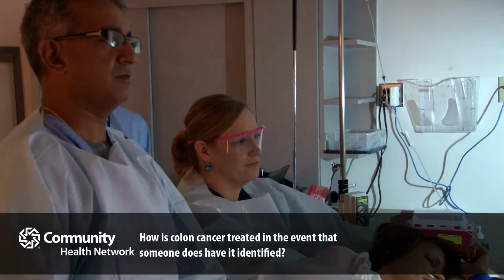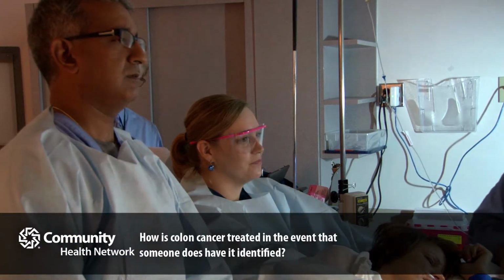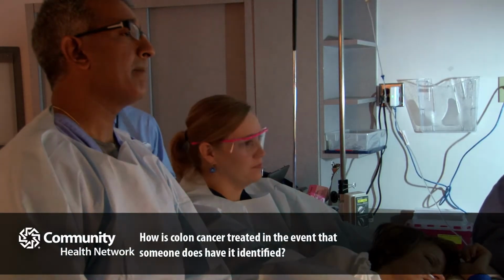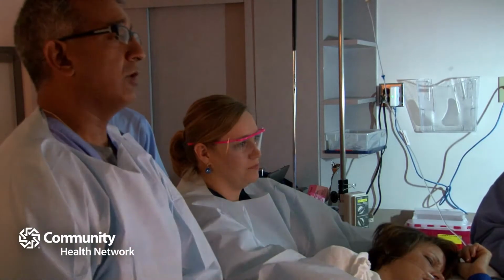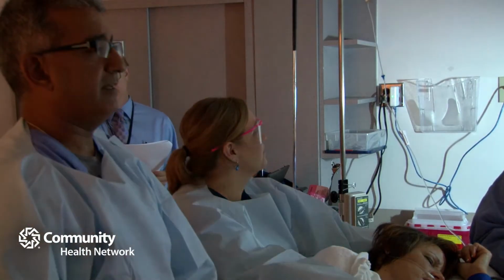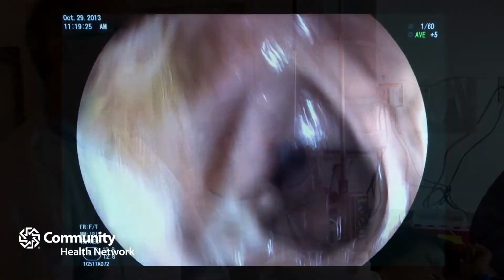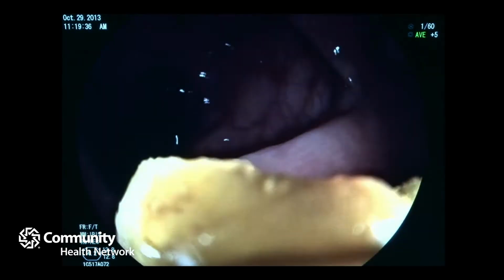One of the other questions that we had gotten earlier was how is colon cancer treated in the event that someone does have it identified? Once you have identified that there is a problem in the colon that is biopsy proven, then a starting workup, the most important part, would be has it spread? And so the use of CAT scans and PET scans will be initiated by your surgeon or your oncologist or your gastroenterologist. Flush, please, Kim. Thanks. And that's kind of our starting point.